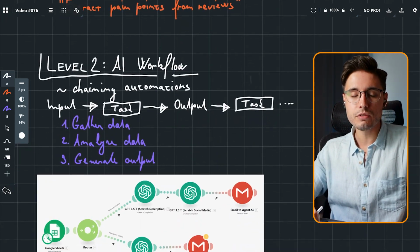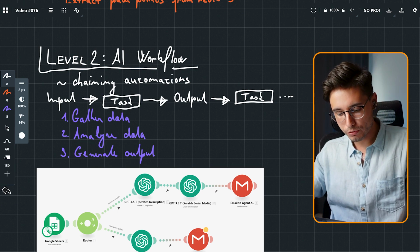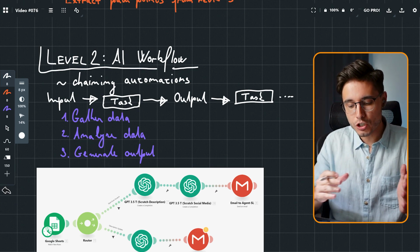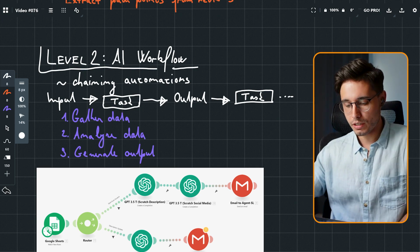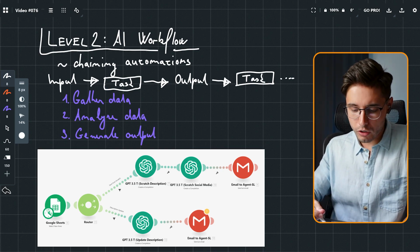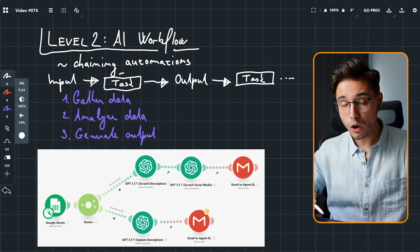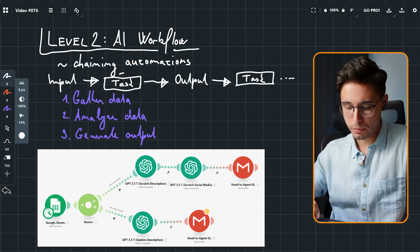But if we want to take it even a step further, we are going to level 2, where we talk about AI workflows. This is where we start chaining the automations. Right now, we are not automating a single task with AI. We are actually chaining multiple automations where many of the steps are actually leveraging the large language models in order to perform the workflow. So on a high level, it can look something like this. We have some input, some trigger. The automation performs one task, and the output of that task already feeds into the next one. So we can chain multiple ones in a row.